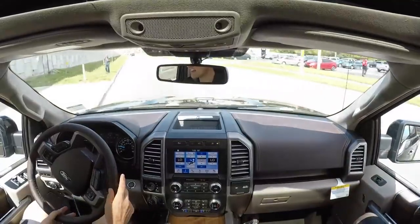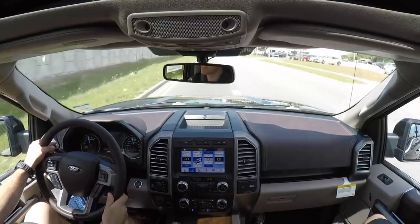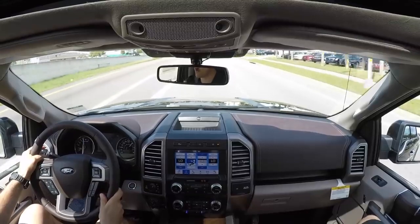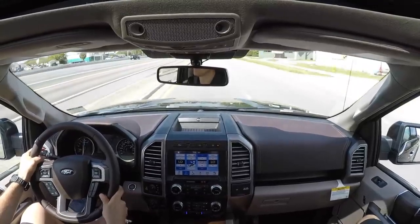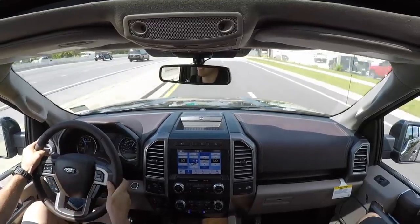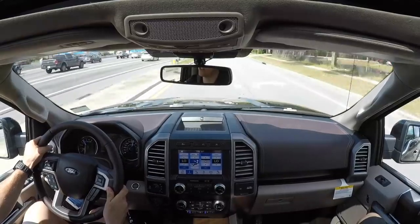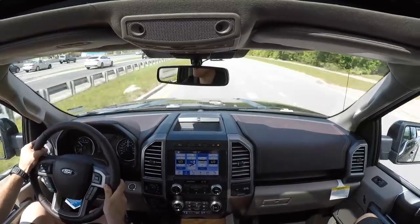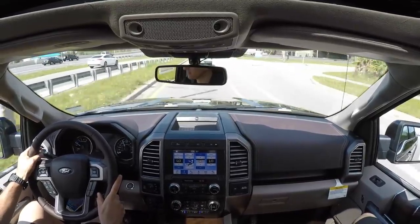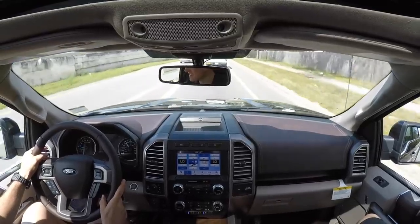Coming around here on the throttle, power down, nice and smooth. Thicker glass is going to keep it even quieter for the 2019 Limited. But this thing gets out of its way and it's gone in a blink of an eye. That EcoBoost motor is so flexible in this truck. Amazing what Ford is doing with their vehicles. Love the size of the mirrors.